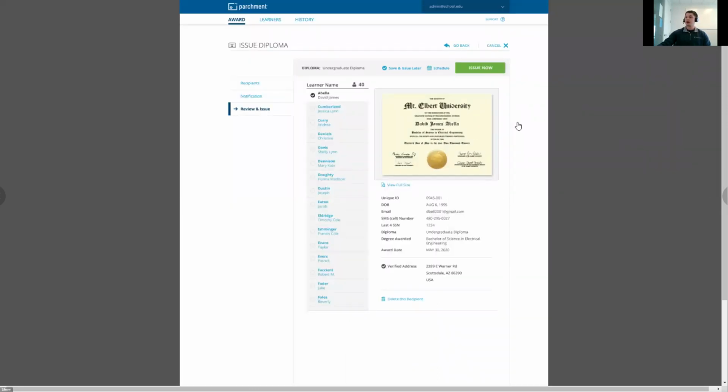From there, you can individually review, going down the diplomas, each diploma, making sure everything looks okay. And you can view in full size if you need to, or you can view that information below that's on the actual diploma. And you're going to have 3 options at the top here. Let's say you're busy, you had something come up. If you want to save and issue these later, you can do that. If you want to schedule an issue date, you also can do that, or issue now to begin processing those printed and immediately send that digital diploma copy out to the student.